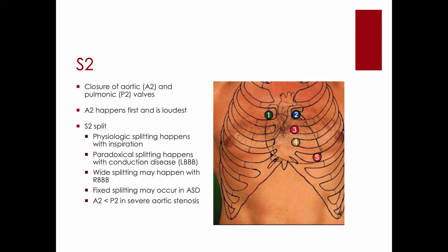Wait, I messed that up. I'm sorry. I knew I was going to do that. During inspiration, those sounds split further because the lower pressure means that the volume is higher, and the volume in the right ventricle is higher. And that means that the flow through the pulmonic valve is going to be greater, which means that it takes a little bit longer and it splits that second heart sound out further.